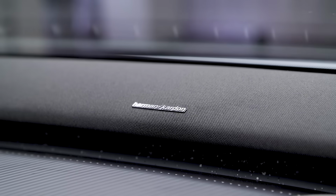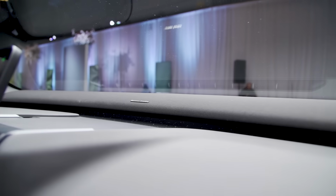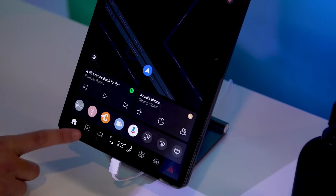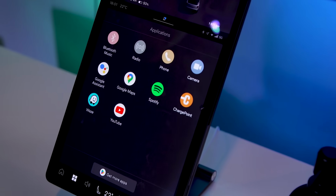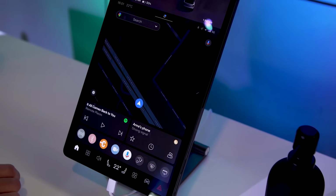Meanwhile, at the base of the windshield, Volvo is using a big soundbar that spans the width of the car instead of individual speakers and woofers, which helps simplify the interior design even more. Now, one other thing to note is that while this is Android Automotive, Volvo knows that especially in North America, a lot of its drivers use iPhones.